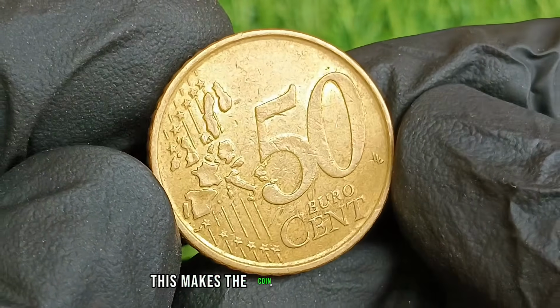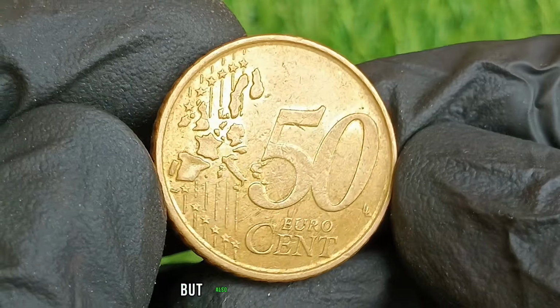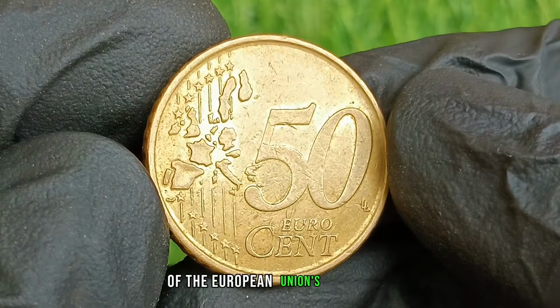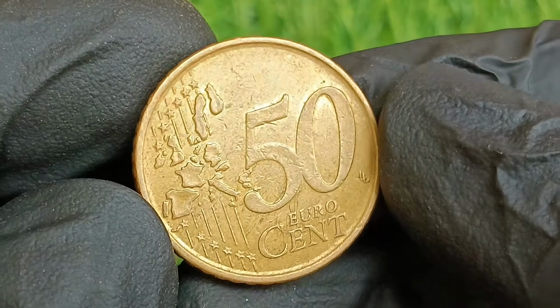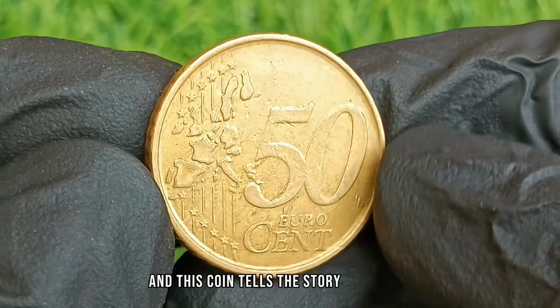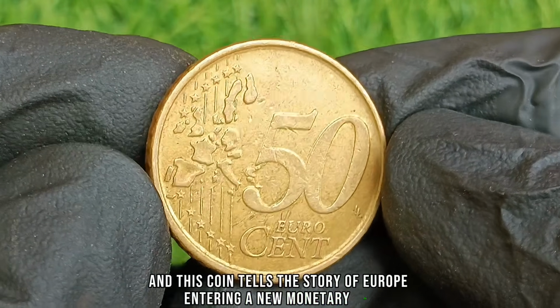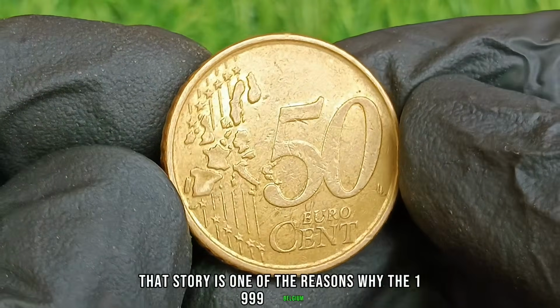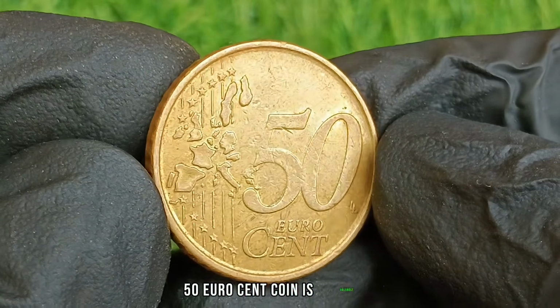This makes the coin not only a piece of money, but also a historical artifact from the early preparations of the European Union's financial transformation. Collectors love coins that tell a story, and this coin tells the story of Europe entering a new monetary era. That story is one of the reasons why the 1999 Belgium 50 euro cent coin is valuable.